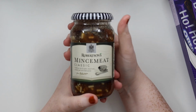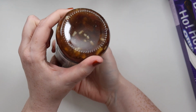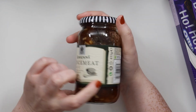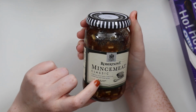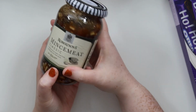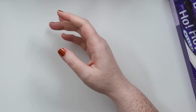And then another Christmas one we have mincemeat. So this is what's inside those mincemeat pies. It's not meat, by the way. It's fruit and stuff. Apple, dried fruits, candied peel, and mixed spices. So we can make all sorts of stuff with this. So that's always nice to have in the cupboard.